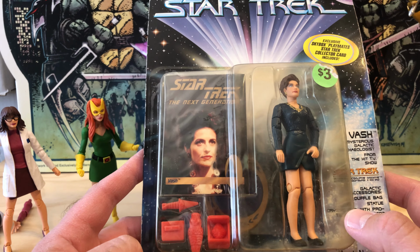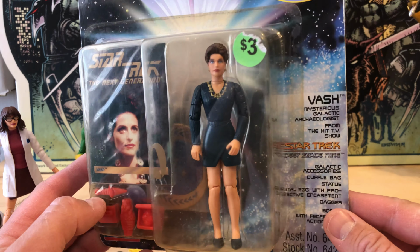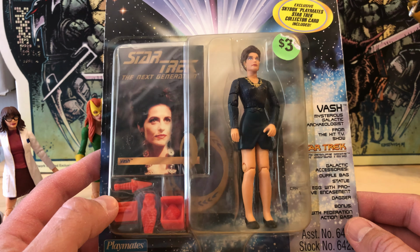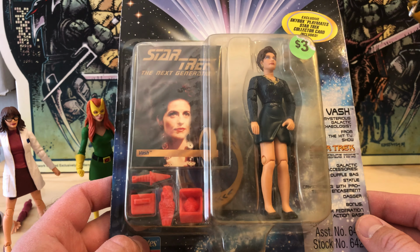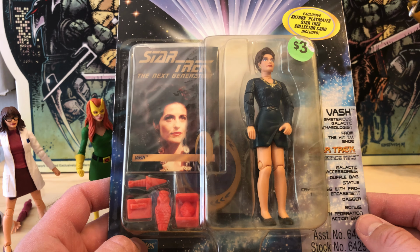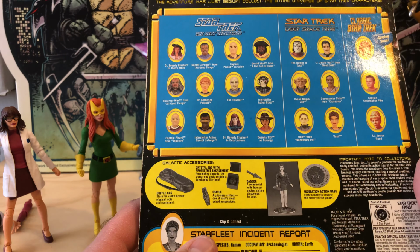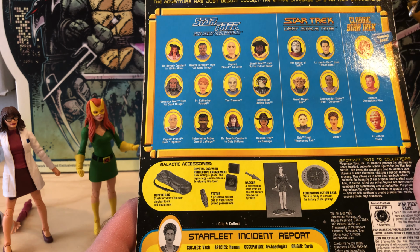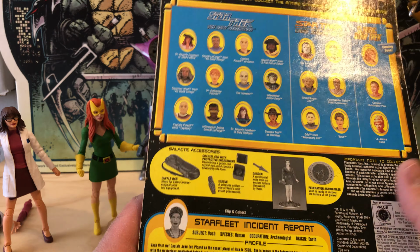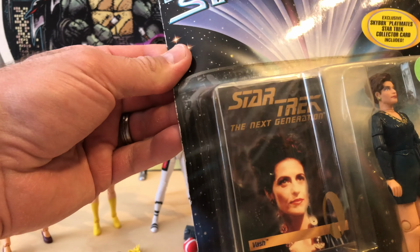Rando pickup. They had a bunch of old Star Trek figures, and I'm kind of addicted to these. I buy a lot of them, even the characters I don't know. But this is Vash, if I remember correctly. I want to say she's related to Deanna Troi, but I am not positive. Probably would say if I paused it and read the bio, but I'm not going to.